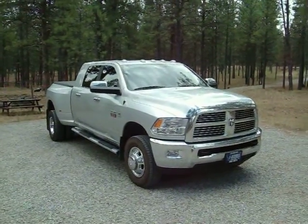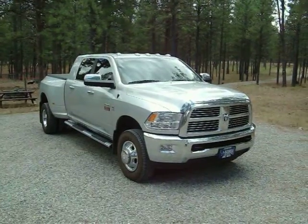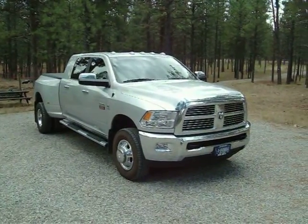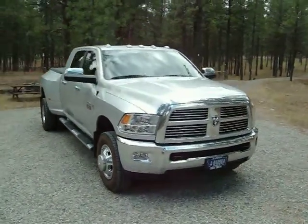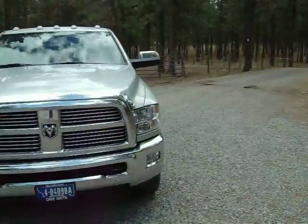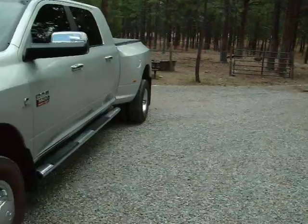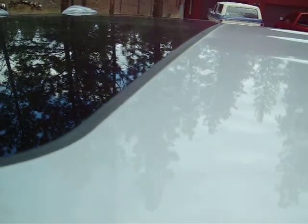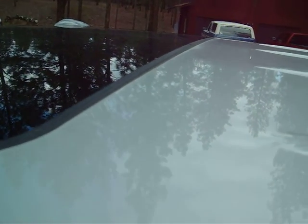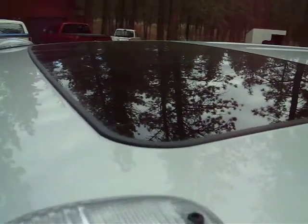Alright YouTube, I thought I'd do a little update here on my 2011 Dodge Ram. It's got about 8,000 miles on it, so it's basically still brand new. I have a YouTube buddy who had a question about the sunroof, so I thought I'd demonstrate where it sits and whatnot. Looking at it, looks basically perfectly flush to me when closed. Actually looks pretty good. We'll open it up and close it and see.